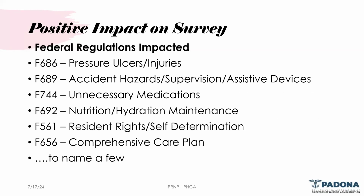Other federal regulations can be impacted by restorative nursing programs. F686, pressure ulcers and injury, not to mention your quality measures. F689, accident hazards, supervision, and assistive devices, making sure the resident is safer, has the appropriate supervision for what they're doing, and the assistive devices to do all of these functional mobility and self-care tasks. F744, unnecessary medications. We talked about the depression and the pain medications. F692, nutrition and hydration maintenance. How many supplements are we giving the resident? How much weight is the resident losing?